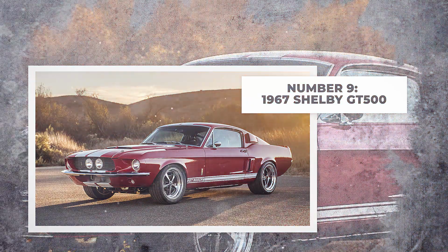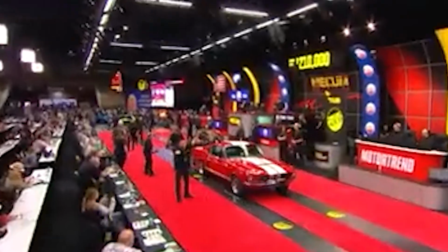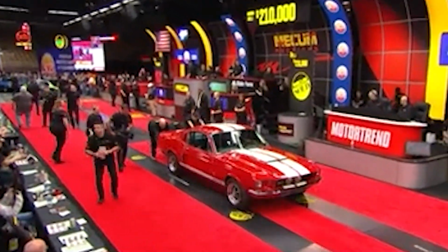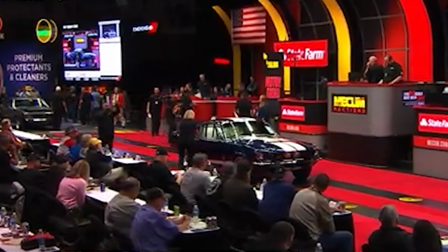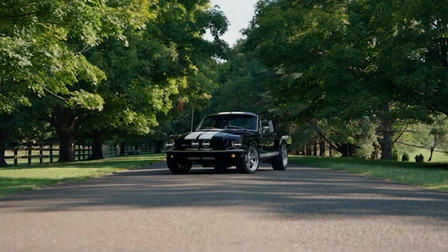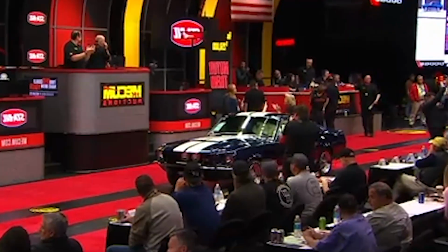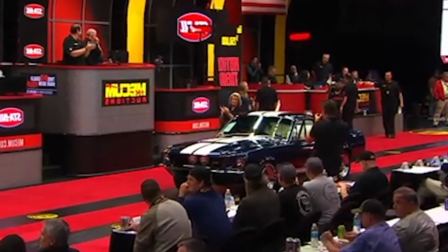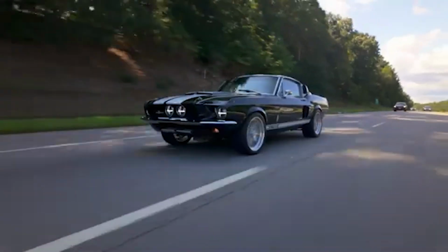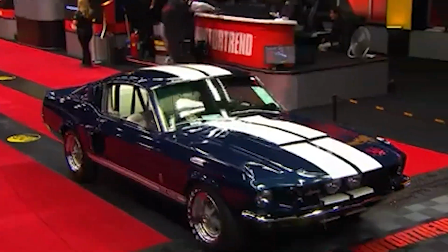Number 9. 1967 Shelby GT500. The 1967 Shelby GT500 was built to be a more powerful version of the GT350 and to compete in races like Le Mans. Carroll Shelby, the designer of the GT500, wanted to create a muscle car that could live up to the Cobra name. One of the GT500s was discovered in Alabama. It was still owned by the person who bought it new, and its odometer read only 57,000 miles.